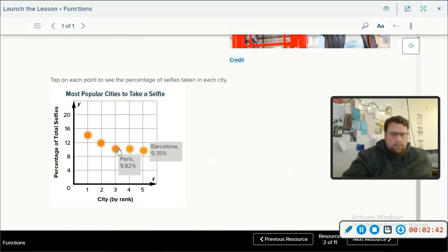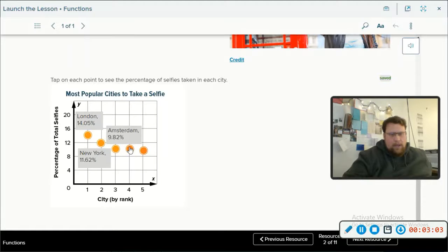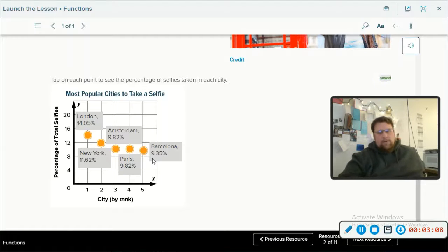Tap on each. All right, so let's look what happened here. It certainly looks like a function. So London is at 14.05% of all the selfies taken, followed by New York at 11.62, Amsterdam at 9.82, tied by Paris, and then a little bit less than that is 9.35 for Barcelona. So we can see that the relationship seems to be that the higher the city is rated, the more selfies there are. The only tie would be between Amsterdam and Paris.